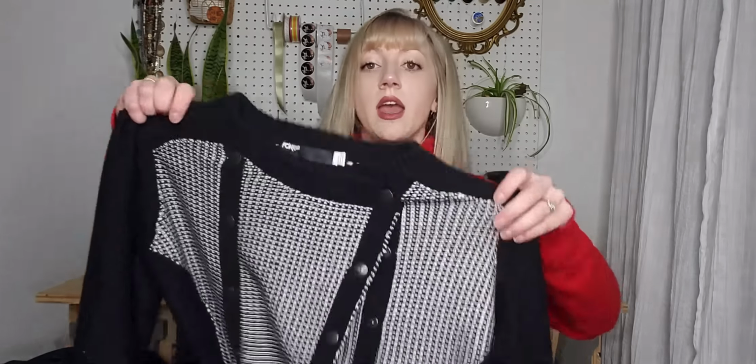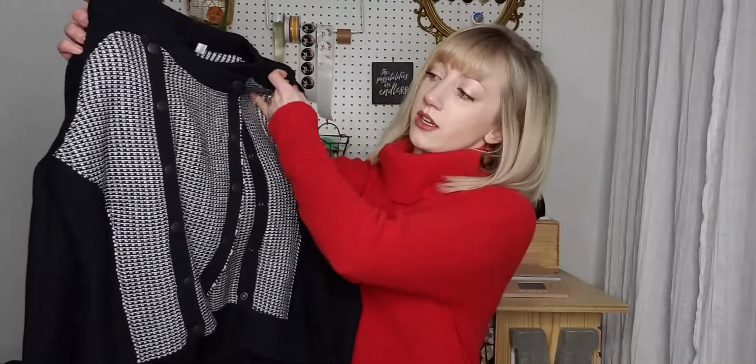This is a fun one. This is Fox, which again, I feel like the Miss Me, the Fox, the Roxy, they all kind of fall into the category of brands that were really cool where I lived in high school, and brands that I never owned because they were expensive. They retail for a decent amount, more than I would have spent on clothing. And so this is a really fun sweater.